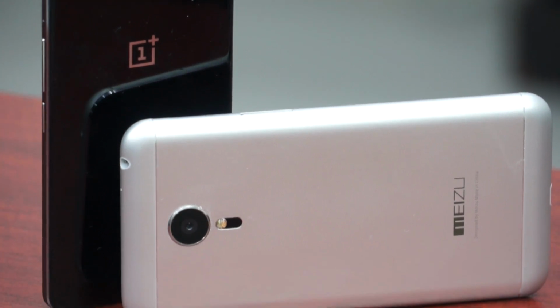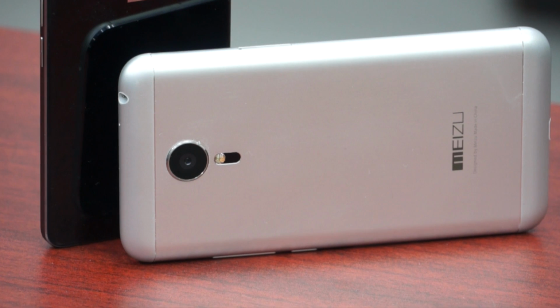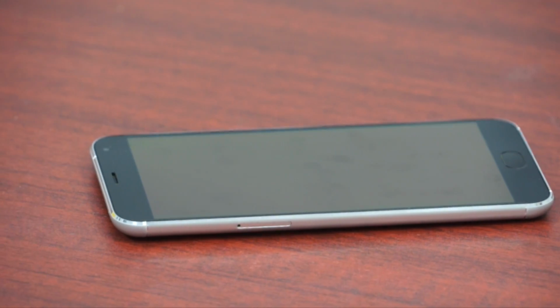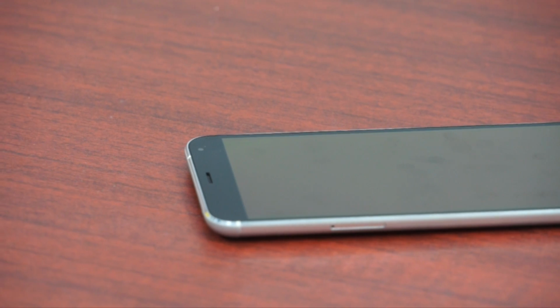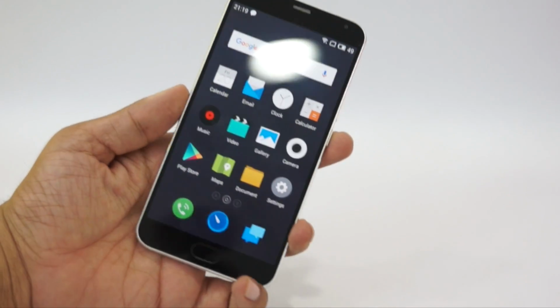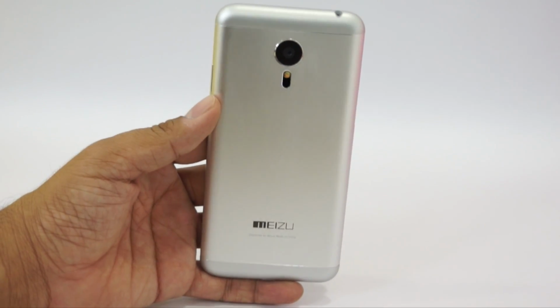The selfie cameras on both the devices are different as well, and here the OnePlus X has an upper hand with the larger resolution model on the front. The OnePlus X has an 8 megapixel sensor on the front, while the Meizu has a 5 megapixel sensor. But do make a note that you get interesting modes on the MX5 such as photo nation to beautify the selfies, while they're not available on the OnePlus X.